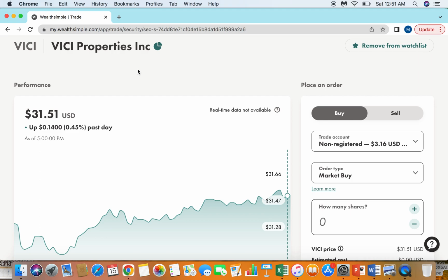Still deciding what I want to do with this position. We'll see where the stock goes. We'll see how the earnings calls go. We'll see what some of the other stocks I'm looking to build up do in terms of price action.